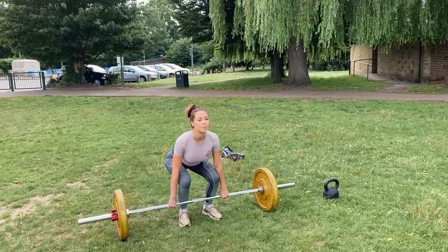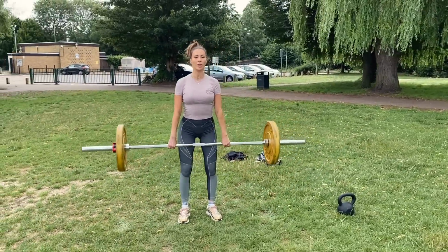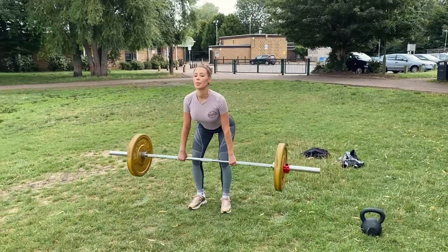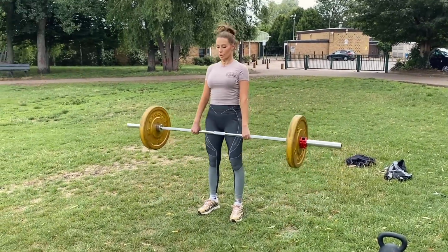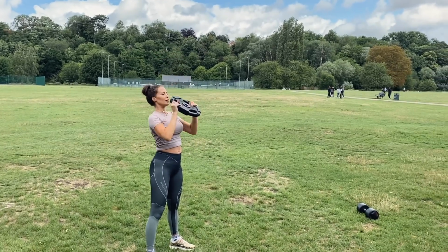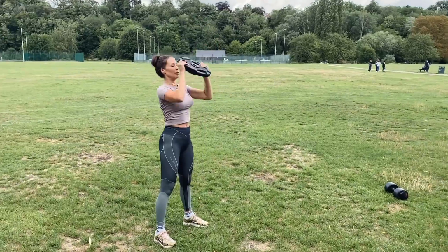Now the main thing to note is that I have decreased my weight. So this was about 50 kg. I'm used to starting off with about 70 kg and I can lift just over 100. I don't know about anymore, or even after pregnancy, I have to work myself back up to it. But the main thing is that, of course, I've decreased the weight. I'm listening to my body as my bump grows.